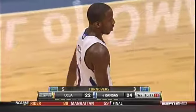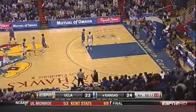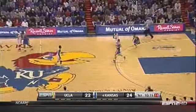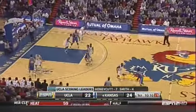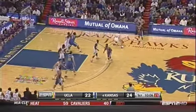Taylor and the Jayhawks doing a good job taking defense and turning it into offense. And UCLA ball down a bucket. Closing in on the 10-minute mark. Allen Fieldhouse, John Shelby, Fran Fraschilla. 2 of the top programs in the history of college basketball.